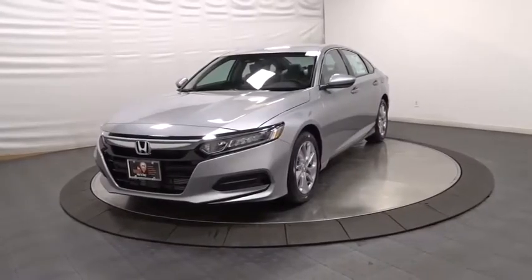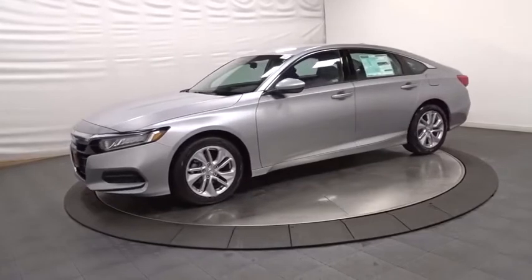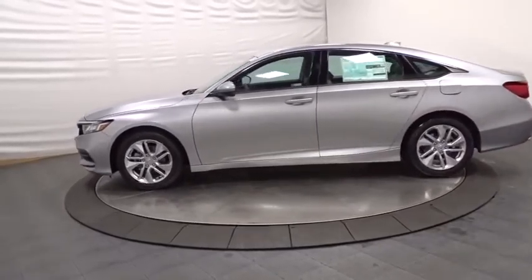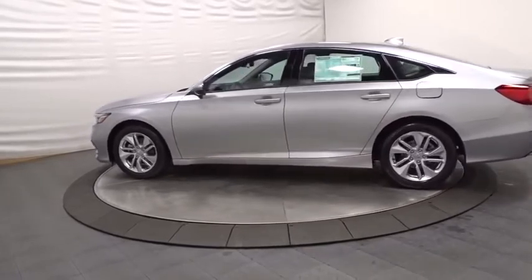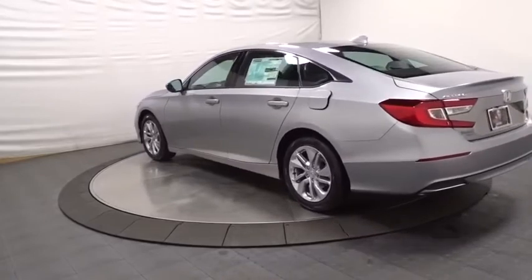Stop by and take a look at the 2020 Honda Accord. Ingeniously simple, yet overflowing with luxury and technological creativity, all that and more in the Accord. This vehicle has less than 100 miles. Here are some of this vehicle's great options.